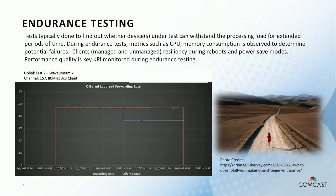The client was 3x3 80 megahertz VHT, and we collected the logs and data and sent them back to the vendor, but for some reason the AP will continue working fine until a certain point in time when you see the drop between the offered load and what is actually received. The interesting thing that we saw here is that you lose all connectivity to the AP at that point. You can't SSH into it, you can't telnet, you can't log on to the GUI, the AP is kind of frozen. And it won't go back to a normal state until you stop the load.